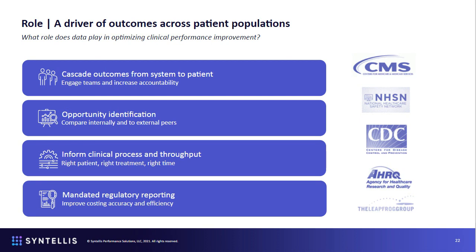I'll use a very simple example, length of stay. Length of stay is something that a finance team may be monitoring independently, operations as well as quality. And how can we use the performance looking at length of stay to think more about our clinical processes, think about our care management models, discharge planning. So using data to help us build out and inform our clinical processes. And then finally, we need to understand the undertaking and the needs around regulatory reporting as well. It's an important component here.